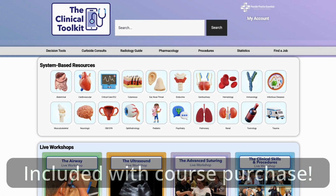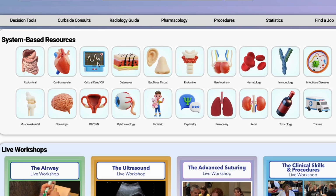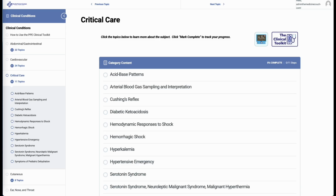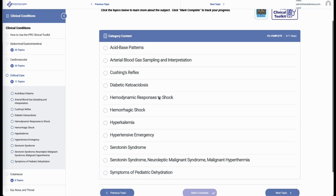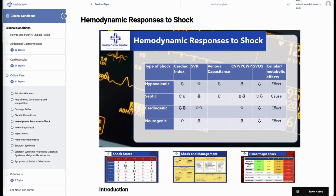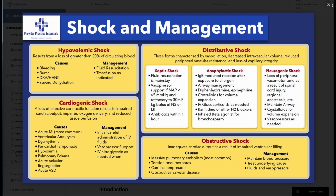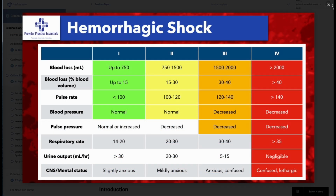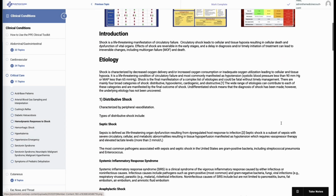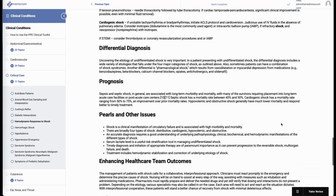This section, the system-based resources, is packed with information. Let's take a look here in the critical care, and we'll just pick hemodynamic responses to shock as an example. They have several charts here on differentiating the different types of shock and then shock management, more charts, and then in-depth information, everything you need to know specifically for practice.